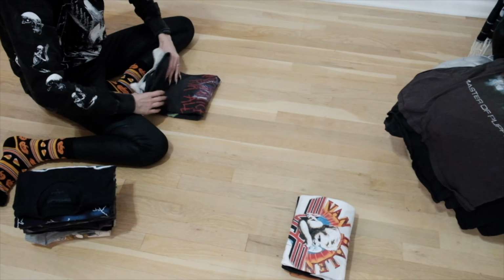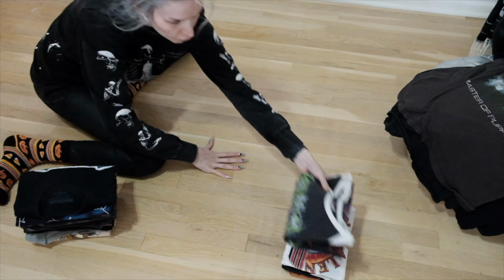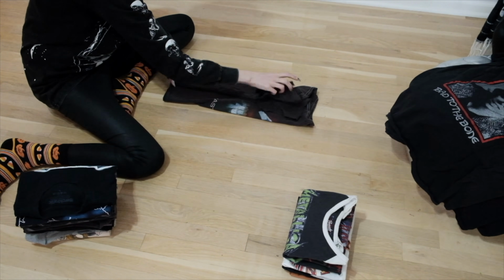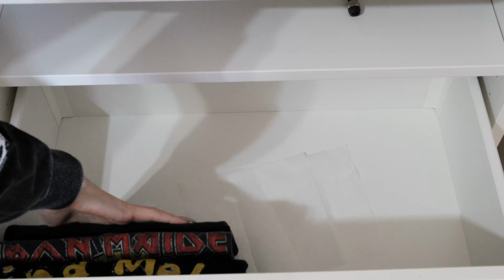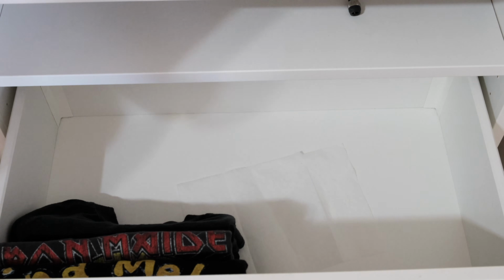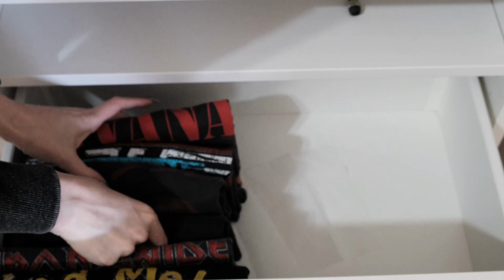But I really do find that it's worth it in the end, folding all these t-shirts this way. There are some things with the KonMari folding method that don't work for me, especially the little things like socks or just little things that just get thrown back around and nothing ever stays looking nice. But the t-shirts, I feel like this is actually worth it and actually helpful.